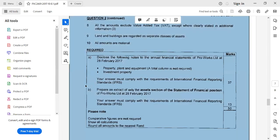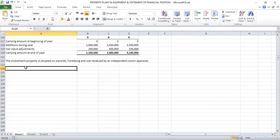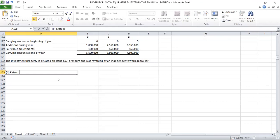Then prepare an extract of the asset section of the statement of financial position of ProX Limited at 28 February 2017. Extract of the statement of financial position. Assets. ProX Limited for the year ended 28 February 2017.